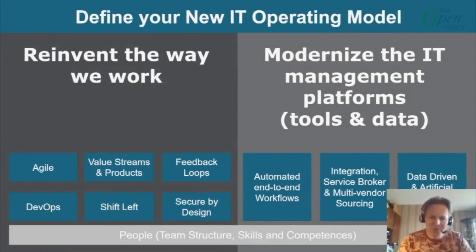Defining a new operating model requires you to do a lot of things at the same time. One way, you reinvent the way you work. Think about agile, DevOps, organize around value streams, secure by design, but also modernizing your IT management tools and platforms, automate end-to-end workflows, become data-driven, and become a broker and integrate services with many different vendors, and reorganize your teams and people having the right skills and competences in place.